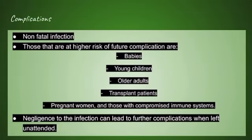Complication. Salmonella is not really a deadly infection, but there are some people who can be in danger from salmonella infection, such as babies, young children, older adults, transplant patients, pregnant women, and those who have a compromised immune system. And the rest of the people could recover in some days.